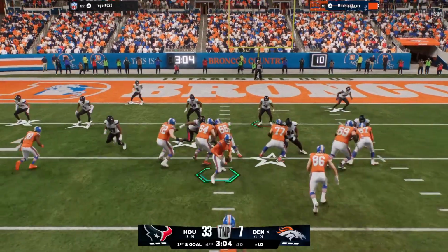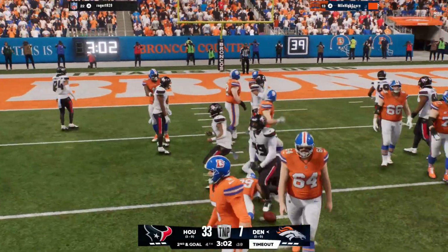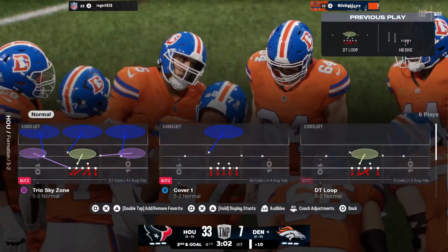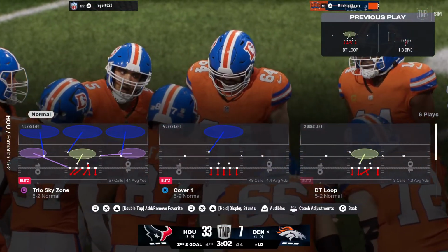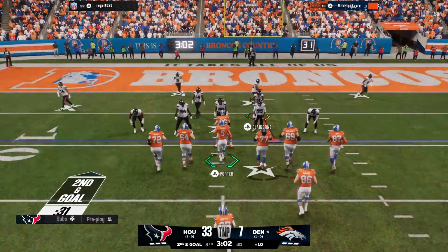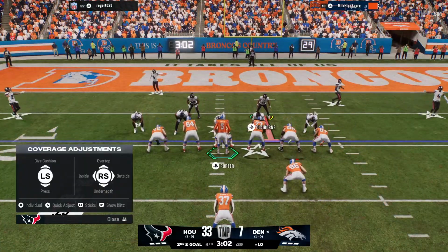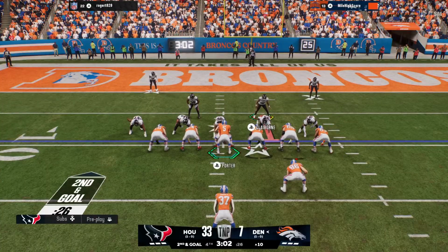Set, hut, hut. Right back to him on 1st down. And the big boys up front, they're going to stop him right at the line. Ready. Officially nothing on that last run. They'll try again, 2nd and 10. Here we go.